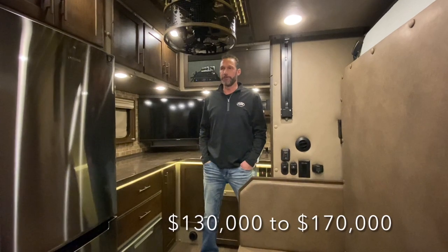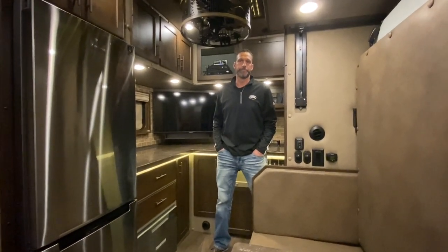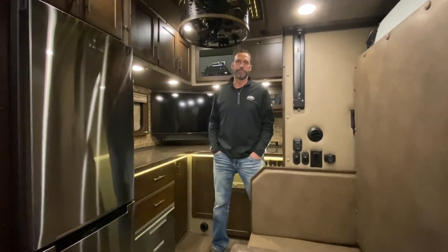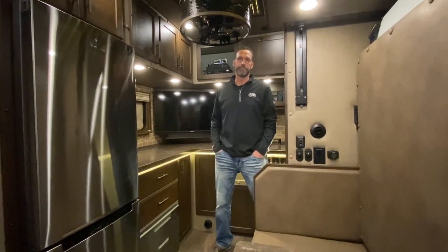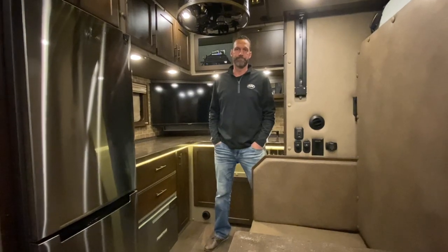Something like this, you could run anywhere from $130,000 to $170,000, depending on all the options. And guys, that's just ballpark figuring. That's not the full price of this unit or anything like that. It just gives you an idea of what you're looking at when you get ready to come in there. So give him a call and he can spec your rig out and you can actually know exactly what that cost would be.